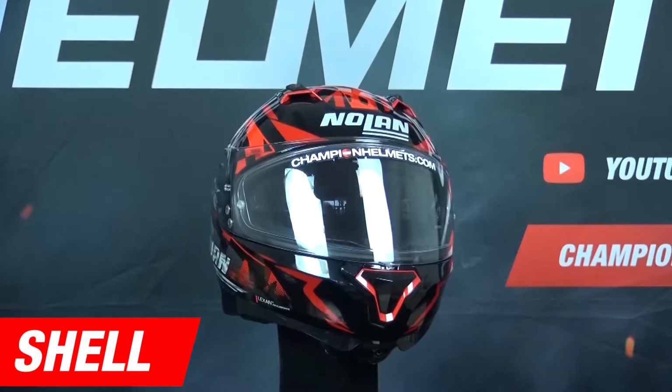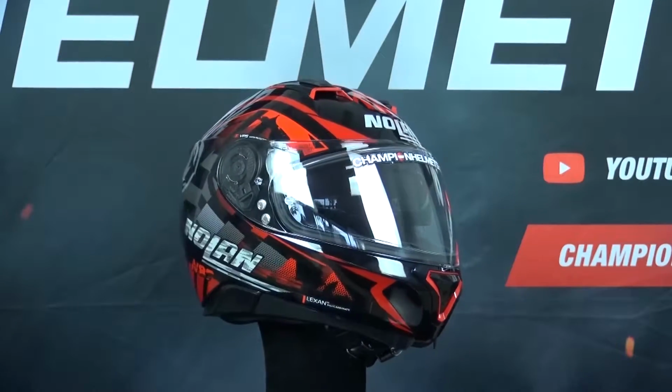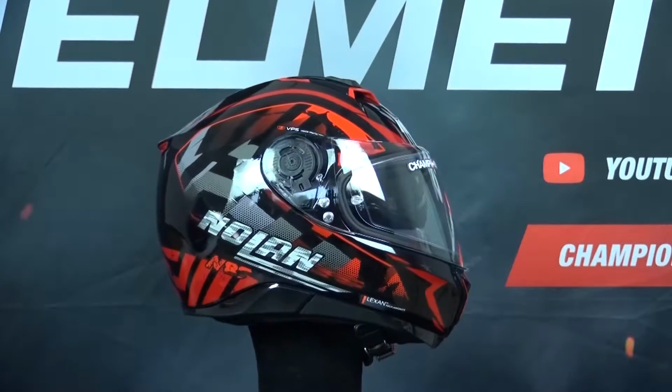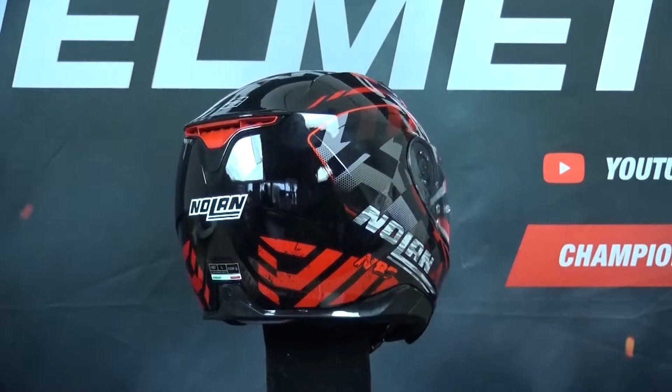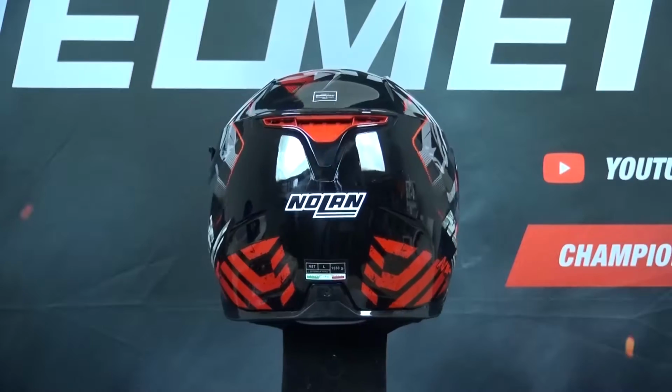Let's start by taking a look at the shell of the N87. It's made of Lexan, which is a polycarbonate injected molding process. This is the highest quality polycarbonate that you can get out there, which is the same stuff that your visors are actually made out of.